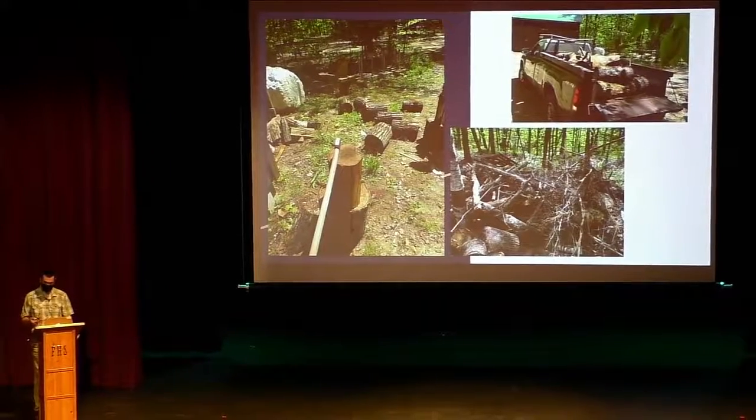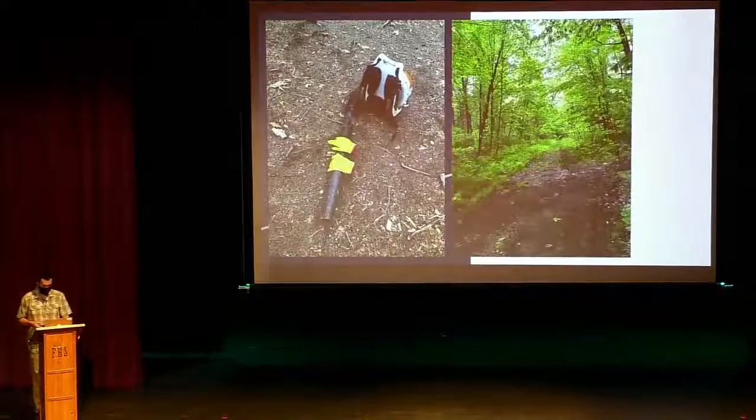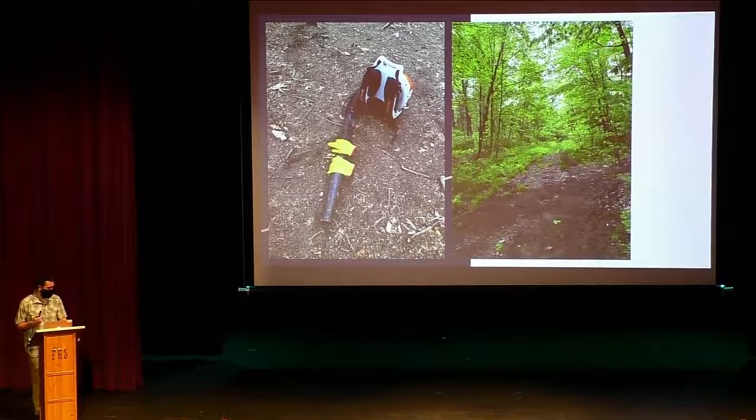I also did a lot of brush cleaning with the rangers and cleaned a lot of trails and a lot of ditches with the leaf blower.